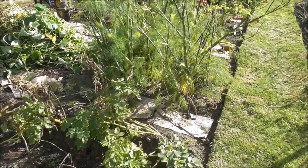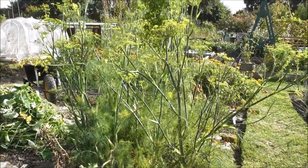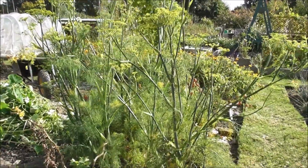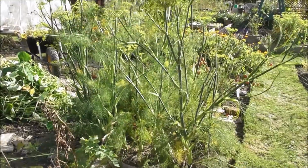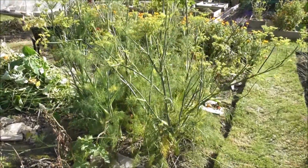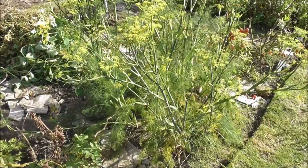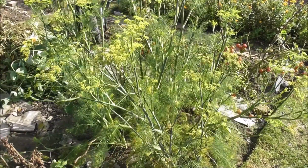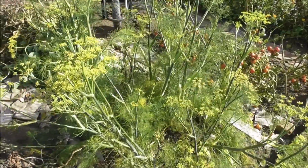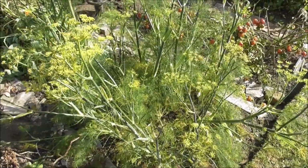Look at the fennel now going to seed. Isn't that gorgeous? That's what I mean about, don't always be in a hurry to clear everything out. Some things are going to give seed for us, seed for insects and wildlife, and well, they're just plain lovely. So yeah, they're staying in and they're acting as a bit of ground cover too.